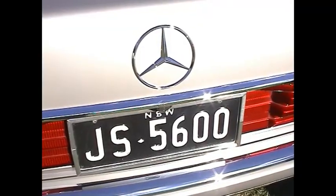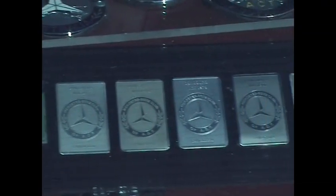This is a 1986 model, built in the 100th year of Mercedes-Benz. It has a 5.6 litre motor, never driven at more than 250 on the highway. I bought it new about 19 years ago. It's been good fun owning this car because when it was first out it was a very fast car, and it still really is today.